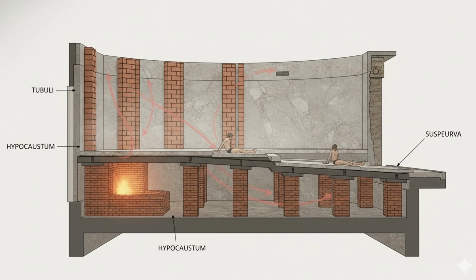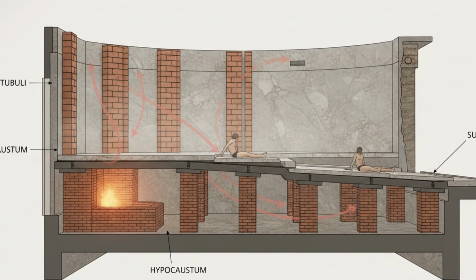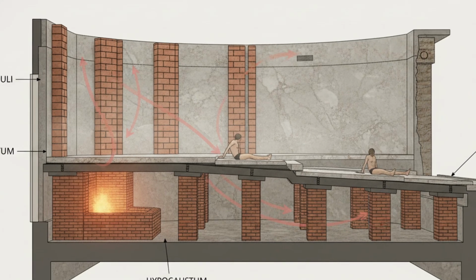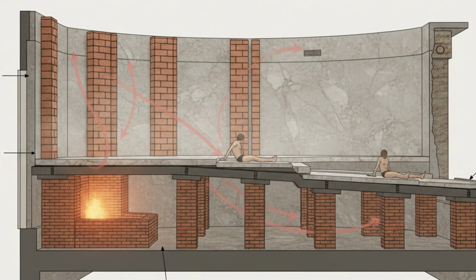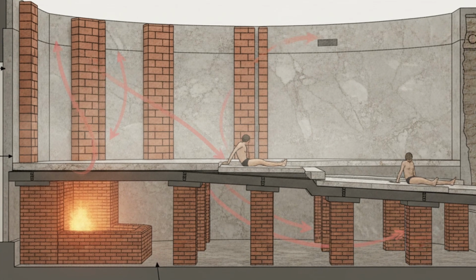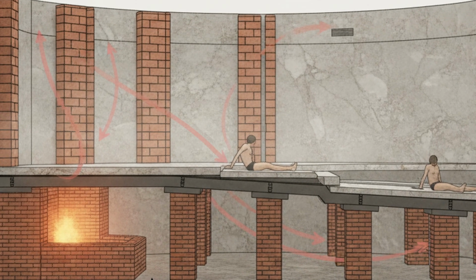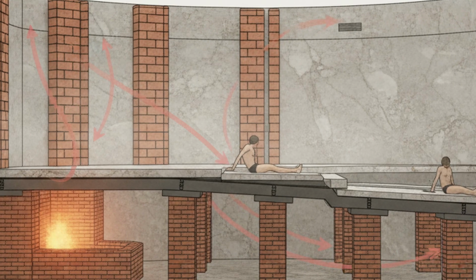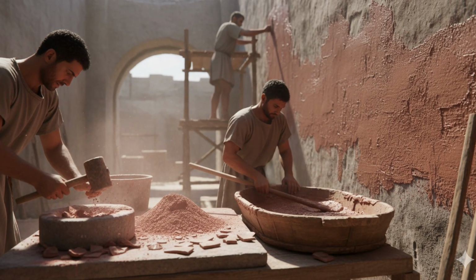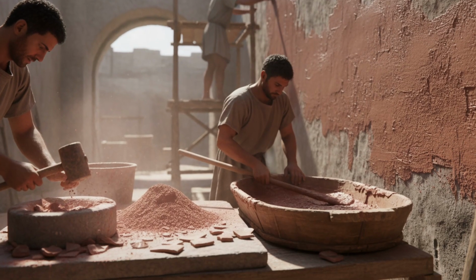The walls contained hollow box tiles, tubuli, through which hot air from the furnaces circulated. The concrete was poured directly against these tiles, integrating the heating system into the structural load-bearing walls, an early example of building systems integration. The baths required millions of liters of water, supplied by the Aqua Antoniniana.